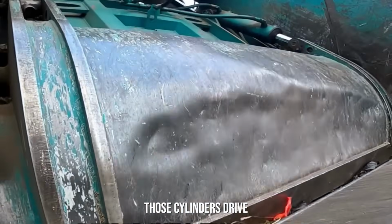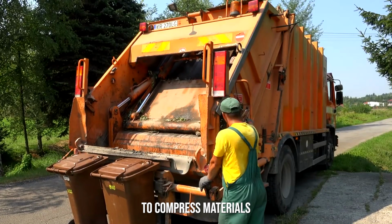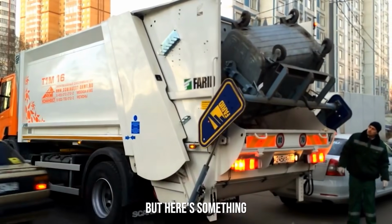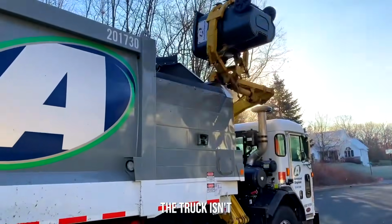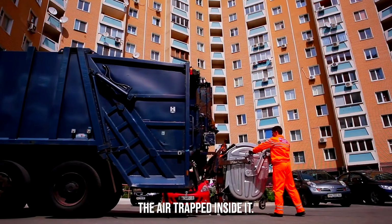Those cylinders drive the packer blade forward with tremendous force, allowing it to compress materials that would be impossible to flatten by hand. But here's something surprising. The truck isn't trying to destroy the trash. It's trying to remove the air trapped inside it.